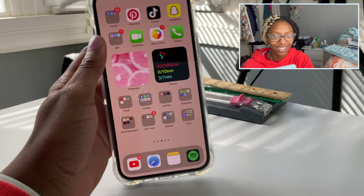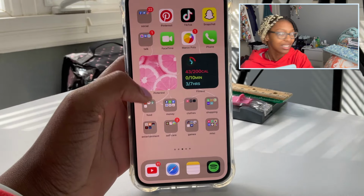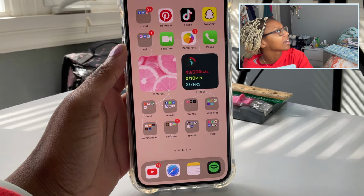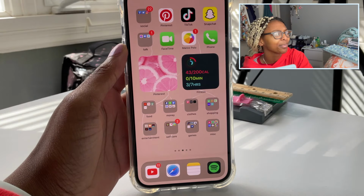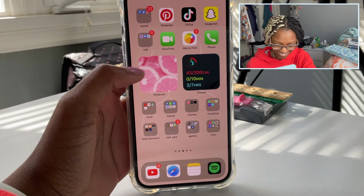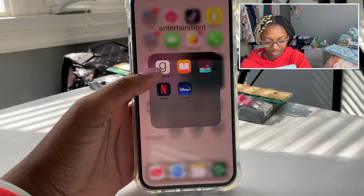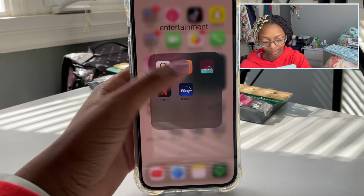But it's relatively the same. But Free Prints is where I got most of my pictures. If I didn't get them from Free Prints, I got them from Shutterfly. So yeah. Then at the bottom we have entertainment, which has Goodreads, books, and Libby.